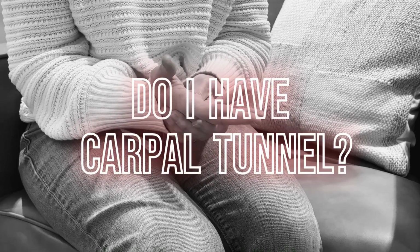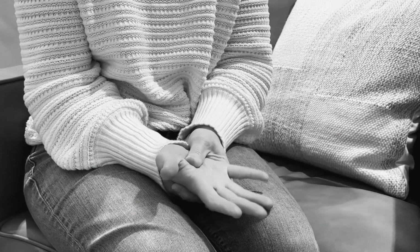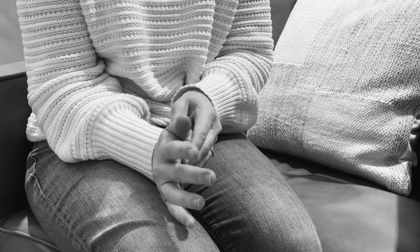Have you ever wondered if you have carpal tunnel syndrome? Your hands and wrists hold the answer, but how can you hear what they're telling you?